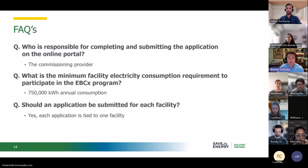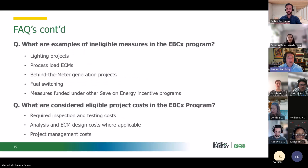And should an application be submitted for each facility? Yes. Each application is tied to one facility. If you have multiple sites, there would be multiple applications here. Next, Feldman is going to take the following slide.